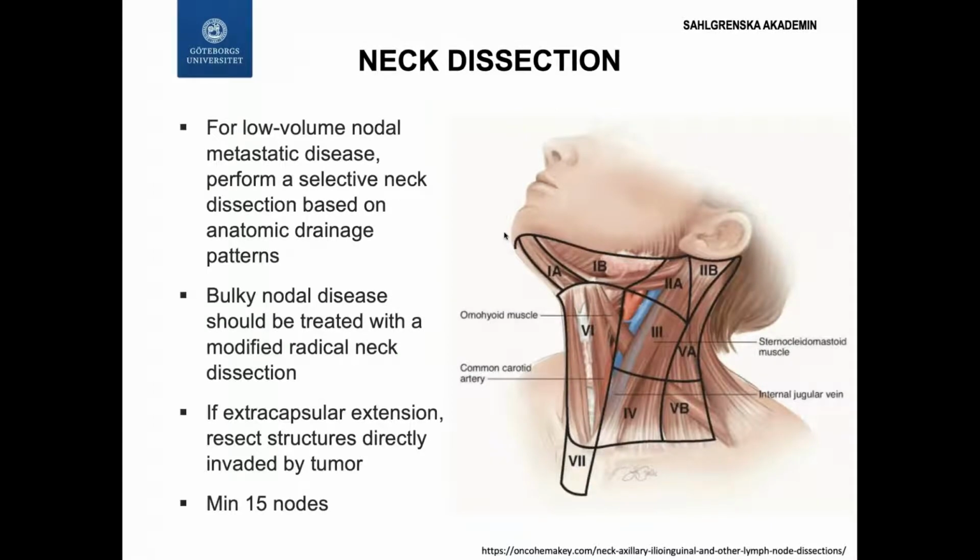And just a quick take on how we do dissection. If we start with the neck dissection, for low volume disease, we do a selective neck dissection, and we base that on where you had your primary tumor. The next slide will show you a table for that.